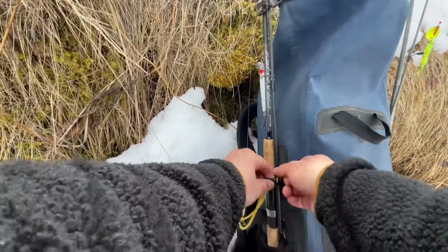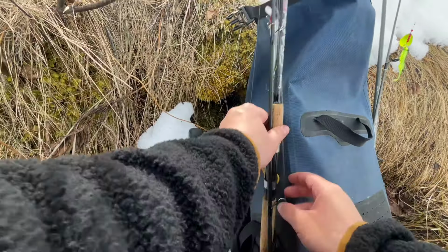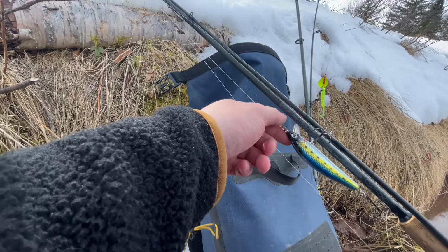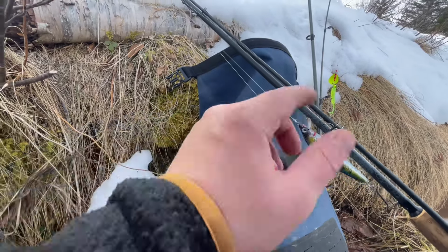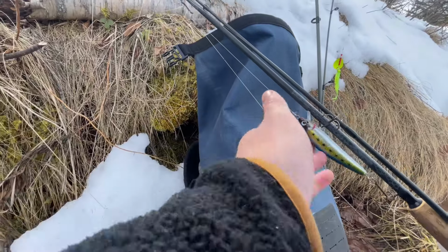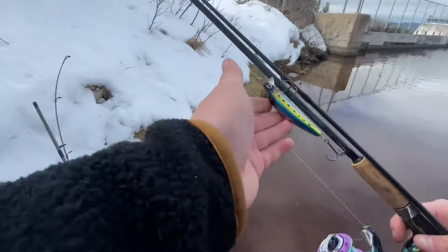Get the rod out here. Now, I was actually just up to Howley trying to finish filming that video about the trout, and this is what I had on. So we're gonna give that a go. I wanna see if these landlocked will eat that. I know they will in the spring and summer, but I wanna see if winter landlocked will eat it. It's a little jerk bait, so we're gonna give that a go first.